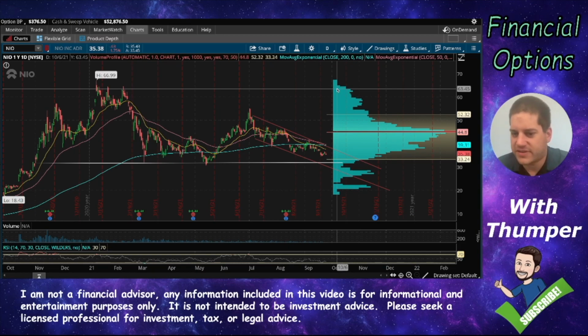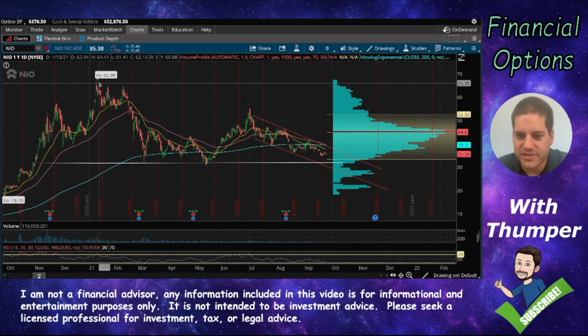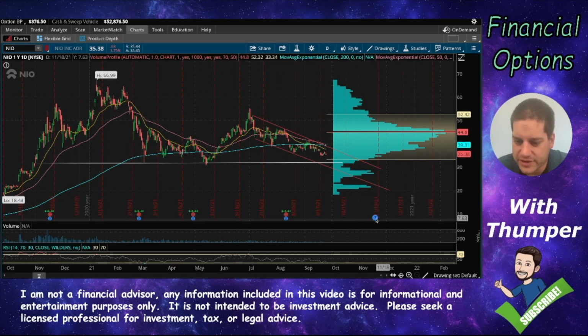And as you know, this is a stock that's very volatile. Just looking at the chart, you can see it's down to 18 bucks in the 1 year chart, all the way up to 66. So that's a pretty big range that's been trading through. Right now, it's in a current downtrend, and it has earnings on 11/17. So a play I'll be looking at would be something that ends before that date.